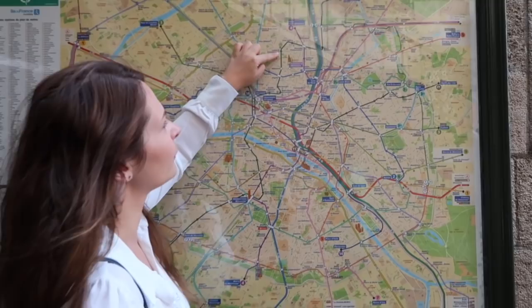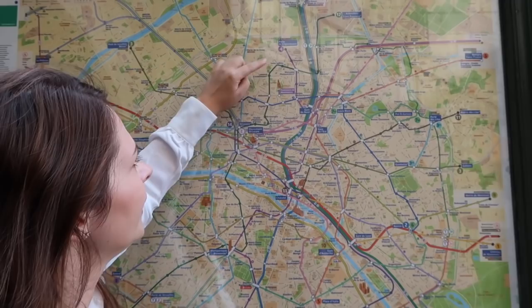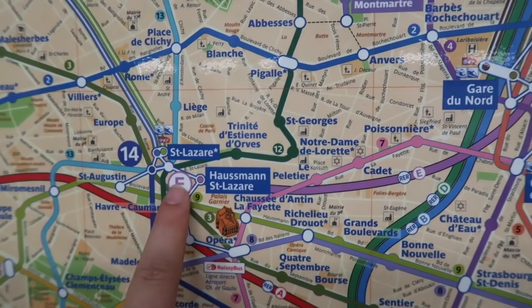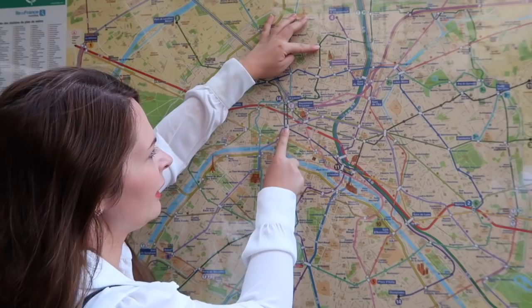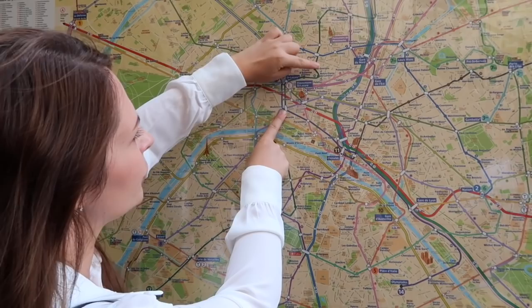So the opposite direction to where we want to go is from Populaire, because we want to go south, and that's up in the north. So we're here and we know that we want to get down to the stop Madeleine. Very lucky because it's the same line, so we know that we need to just take this line 12, 1, 2, 3, 4, 5, 6, 7 stops down to Madeleine.